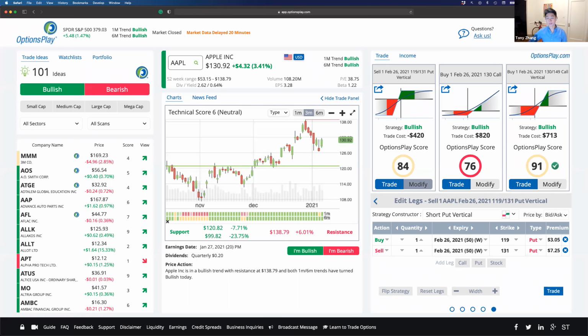Sometimes that lesson can't be learned by me telling you that. Unfortunately, this is a lesson that many investors have to learn by going through that process. But my best advice to you is, if you sell a put and the trade goes against you, that means your analysis that the stock is bullish is wrong, right? You sell a put because you think the stock's going to go higher. But instead, if you're losing money, it means the stock went south. That means your analysis was wrong.